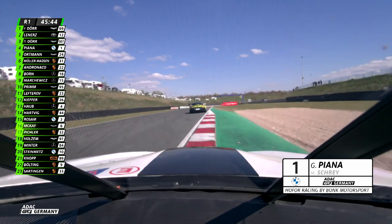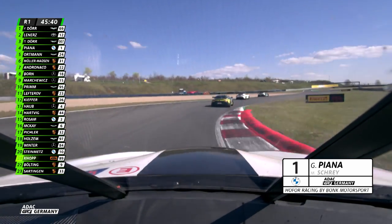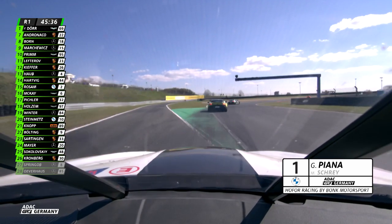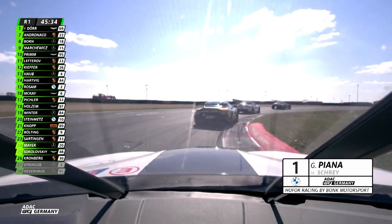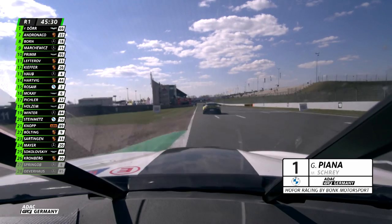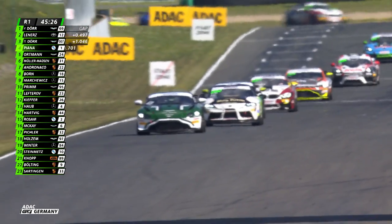So Ben Durr continues to lead the way, a driver who has beat, not Ben Durr, that's the other one, Phil Durr. It was always going to happen, wasn't it? He was third in the 2021 championship, sixth in 2020, son of the team boss Arena Durr, and one of three drivers who have competed in every ADAC GT4 race ever.